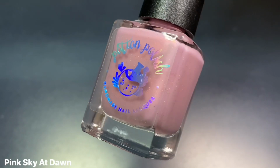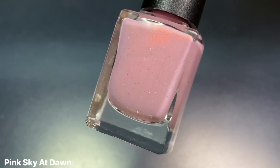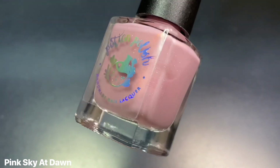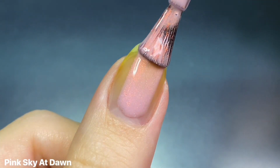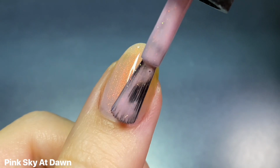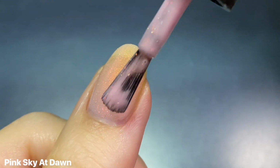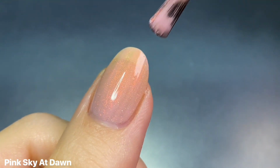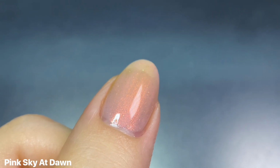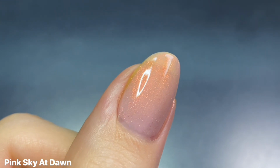The first shade we have is Pink Sky at Dawn, and this is a pale pink crelly lit with a red to copper to orange shifting shimmer and a sprinkle of gold hollow micro glitters. So obviously I was very excited about this one and I just think it is so pretty. It's like such a dainty, earthy kind of pink color.